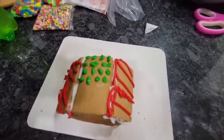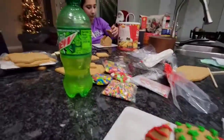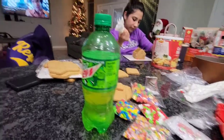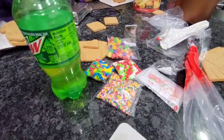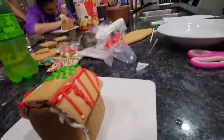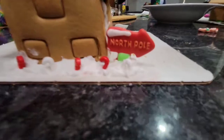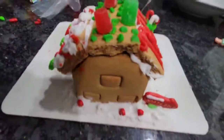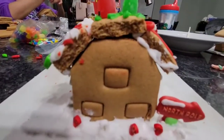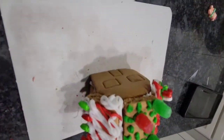So it's coming along pretty well. Mine's coming out good. I don't know about them. But we'll see how this goes, guys, because mine's turning out pretty good. Okay, so mine's looking pretty good. I added the little North Pole right here and then some little candy cane there. Still decorating, so I'm almost done either way there.